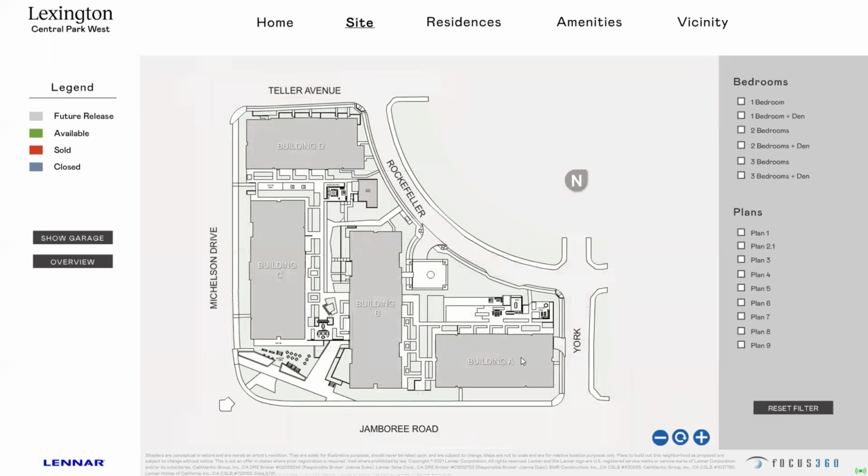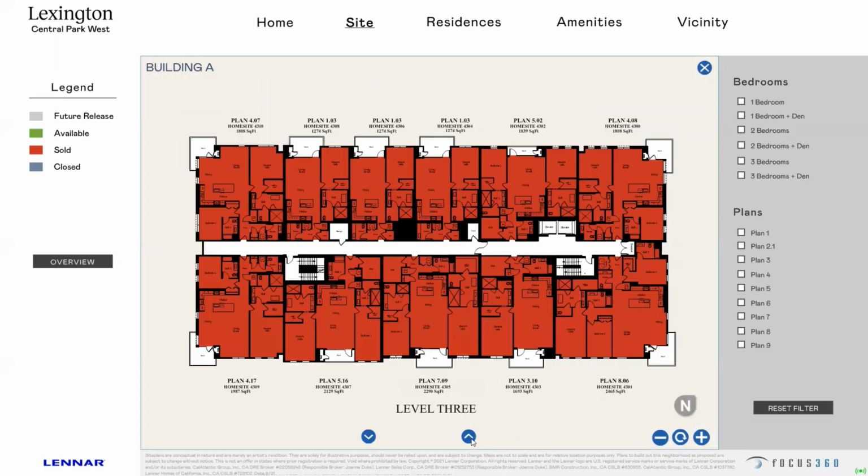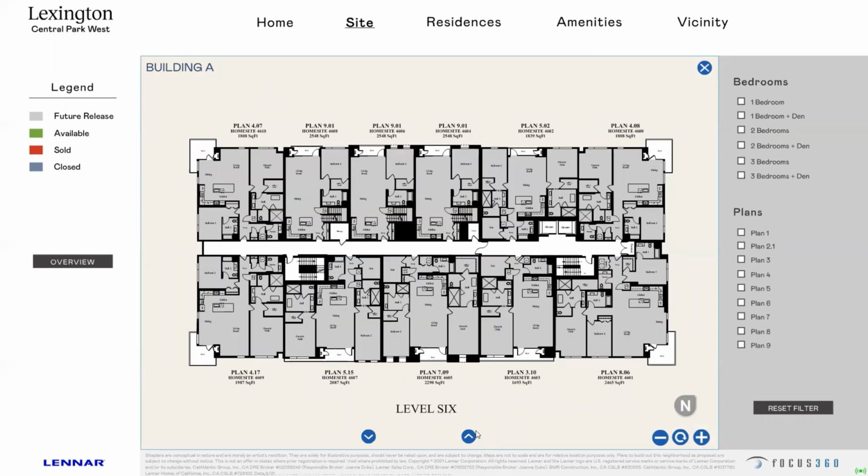Let me go to building A and focus on it since we're studying building A first. Let's go, for example, to level 6. When you take the elevator up, you come here. There are 2 elevators. You come to the 6th floor, and there is a hallway, and we have homes on both sides. There are 2 sets of emergency staircases in case of emergencies, and this is the trash chute system.